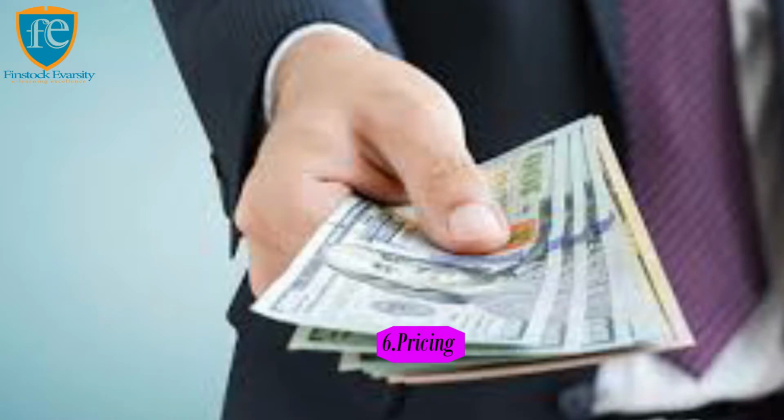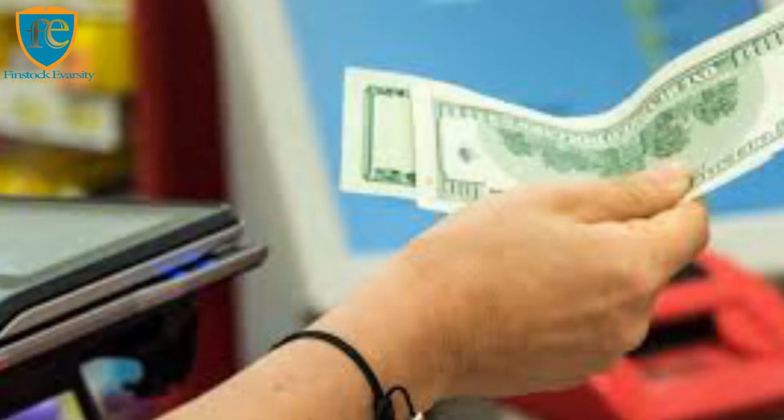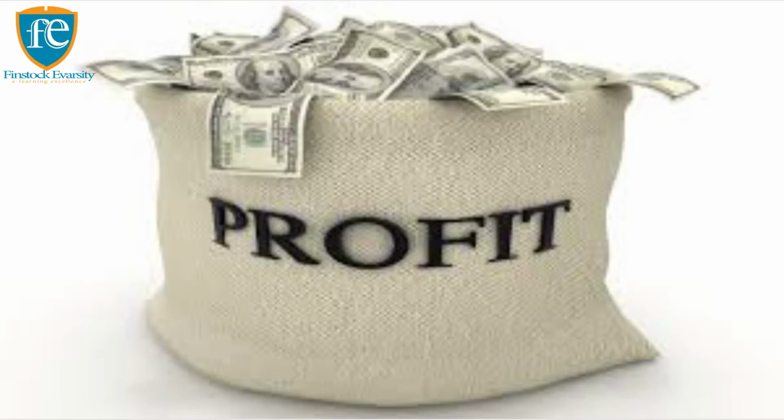Number 6. Pricing. Since you are new to this field, make sure to conduct research. Find out how much other metal fabricators charge for their services and products. You don't want to be the new kid on the block charging way more than the established ones when you still have a lot to prove to the clients. Strike a balance between being affordable and making a profit at the same time.